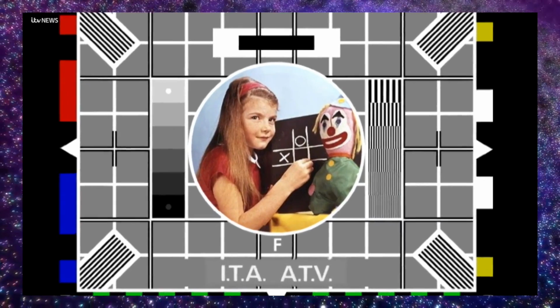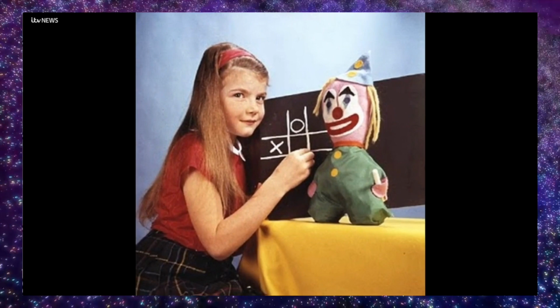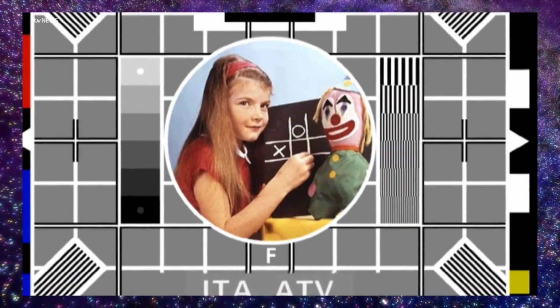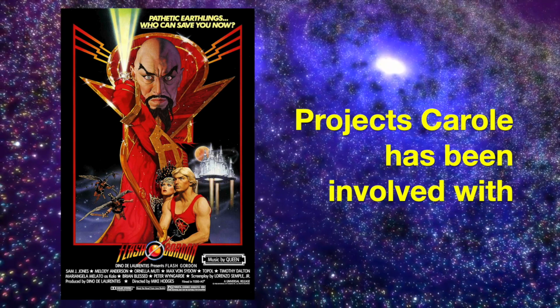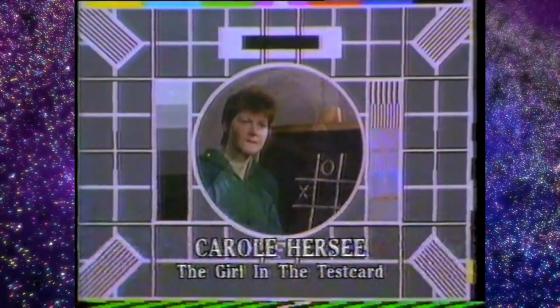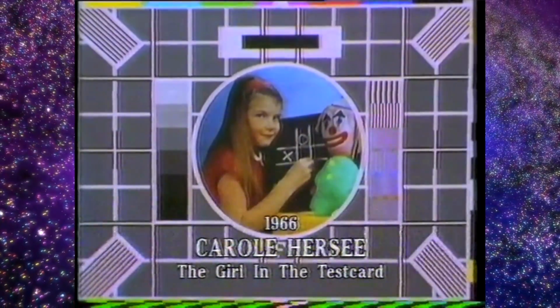As the centre point of Test Card F, it's been estimated that she's been on viewers' screens for more than 70,000 hours, the equivalent to almost 8 continuous years, meaning Carole Hersee has arguably had more screen time than any other individual in the history of television. Quite a staggering claim for sure, but Carole continues to live life happily, working as a period costume designer and seamstress for several different productions in both stage and in film, although many still recognise her and will never forget the ever-present image of the test card girl.